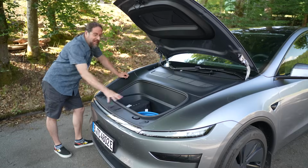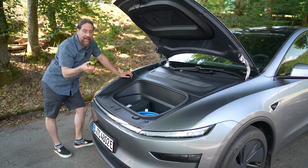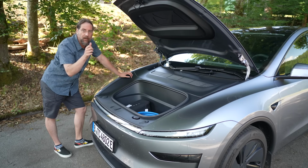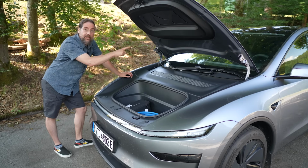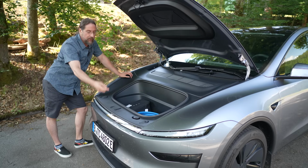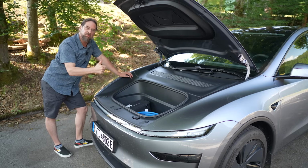The frunk is gigantic too, a lot of space in here, and you can open it with your app. There's a little tiny thing on top on the widget. You don't even have to go into the app itself or in the car, of course, and you don't have to open it extra. So when it pops up, you can just open it.